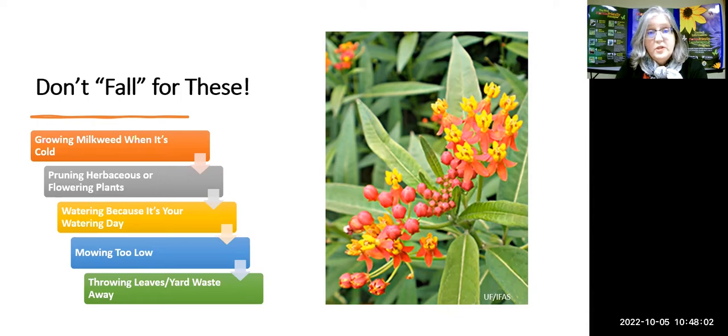You can prune the deciduous plants. That's the best time to do it, in the cooler months, but don't prune anything like azaleas, camellias, any of those spring blooming plants, or you will not have a spring blooming plant. You'll have a shrub with no flowers. You should have done that by like June 30th at the latest. So don't prune those or any of your herbaceous plants, because new growth is very tender to frosts and freezes.